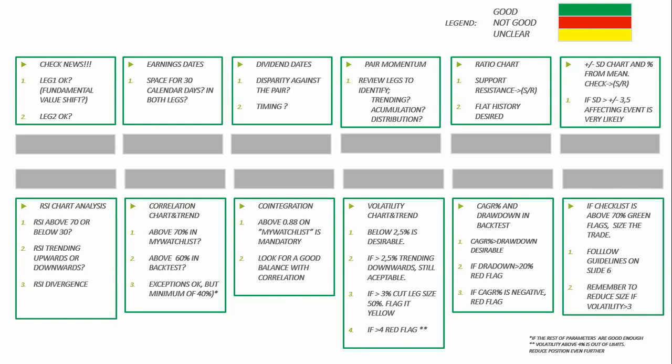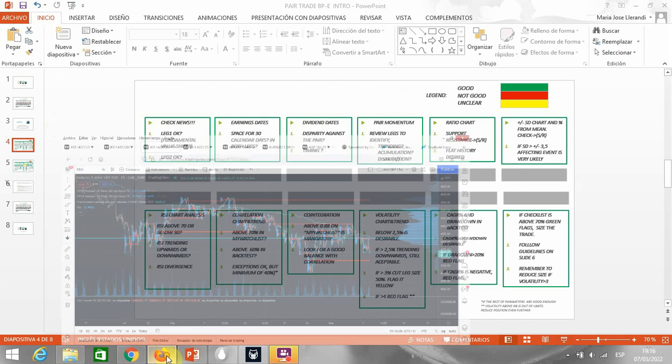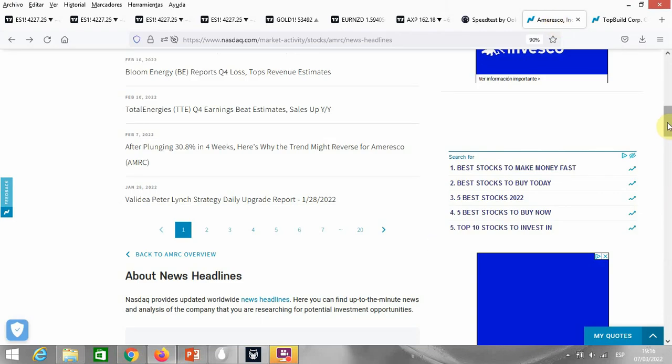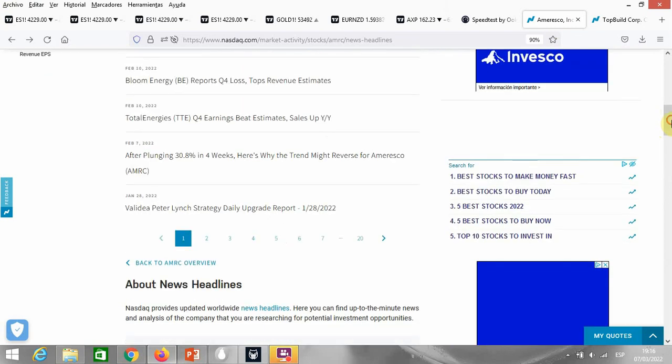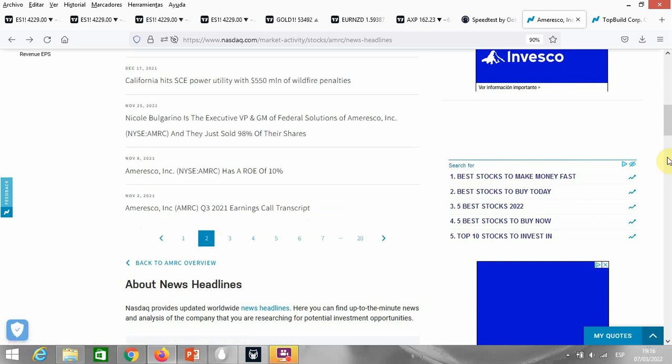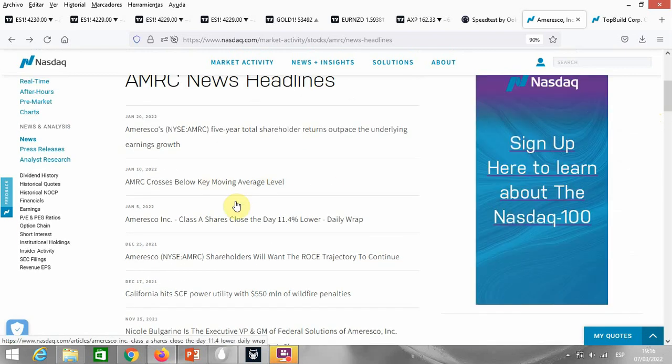So very first thing to do is check news, as we always do, and in order to do that, I'm gonna go to Ameresco, and on the 24th of January, there's nothing very relevant that I can see, apart from the fact that several analysts were saying that the value was undervalued, but that is good news, because that's what we want to see. We want to see an increase in the tendency, but not peaks. So Ameresco is okay from a news perspective.